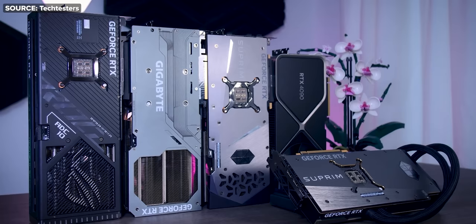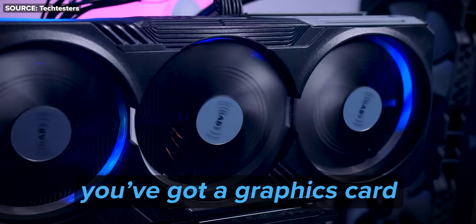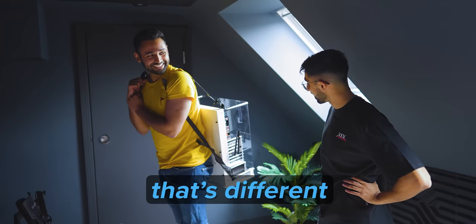So this is a RTX 4090. Yeah. 24 core Intel Core i9. People actually got really angry with me because they're like, you've got a graphics card that has neon lighting in it and you don't even have a clear side panel. So you've outdone me. Oh wait, there is no, that's different. I've never seen that before. It's different, it's multifunctional. But the time had come to finally piece this $500 rig together.